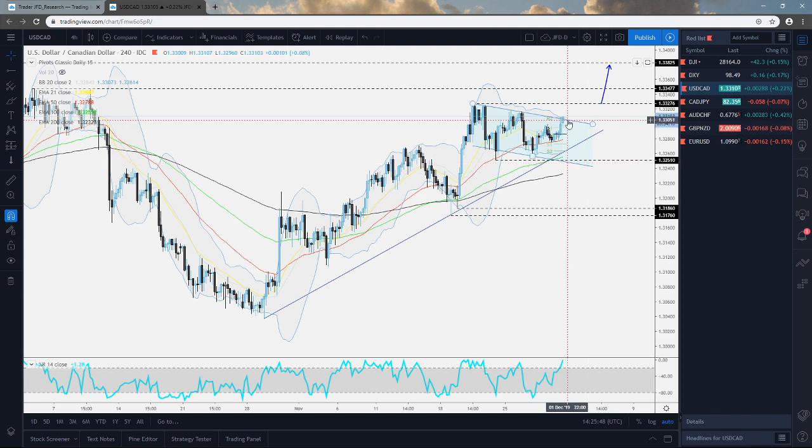If we get a break of this upper bound, then yes, it could increase the chances of a further drift higher. The only problem here is that we need to see a push above the 1.3328 zone here before we could get a little bit more comfortable with higher levels. Until then, it could travel higher, it could fail even to reach this and then reverse and move back down again.